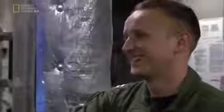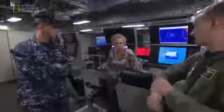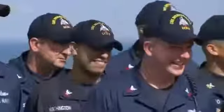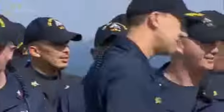Mine warfare is hard, and it's the miners that make it hard. They have technology on their side, and we're always in a constant battle to be able to counter those threats and keep our ships safe when they're underway. Thank you for the good flight, too, by the way. No problem. With their backs against the wall, the crew of the USS Independence stepped up and completed their test mission.